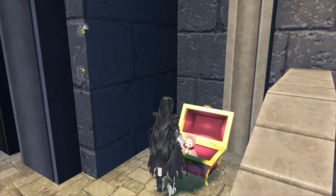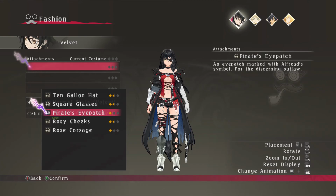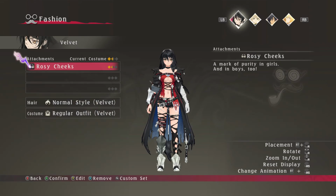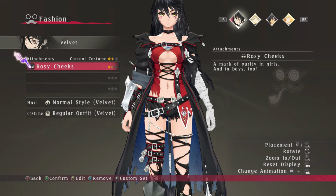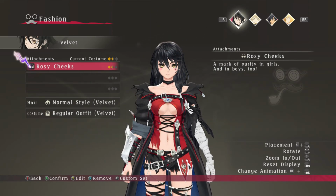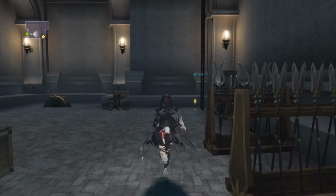Rosy cheeks. Let's check that. I like that hat. Oh, it just gives you rosy cheeks. Here, let me zoom in a bit. It's right stick. And how do I go up and down? There we go. Yeah, it just makes your cheeks rosy. I'm sure that one's a fun one.